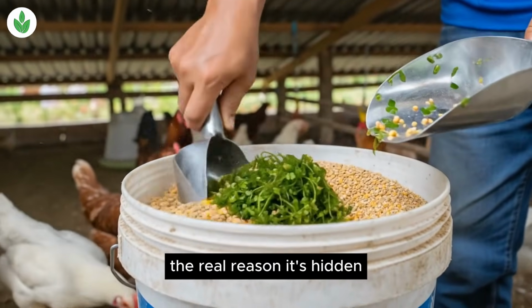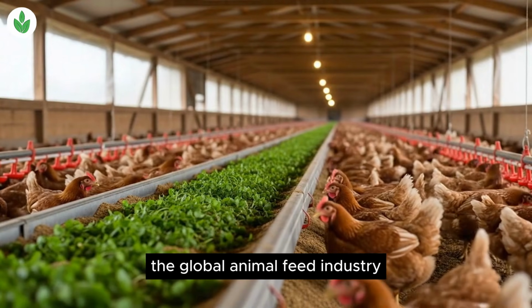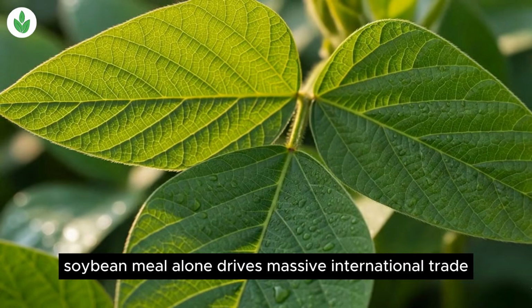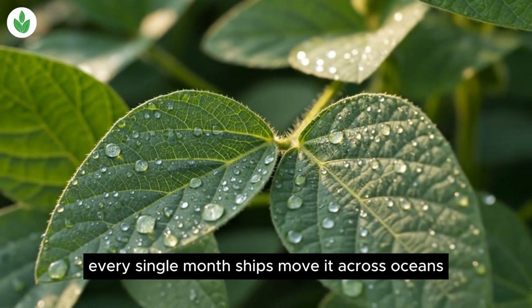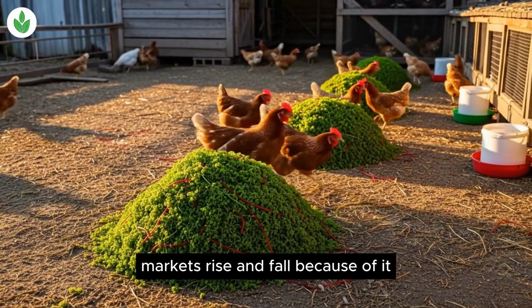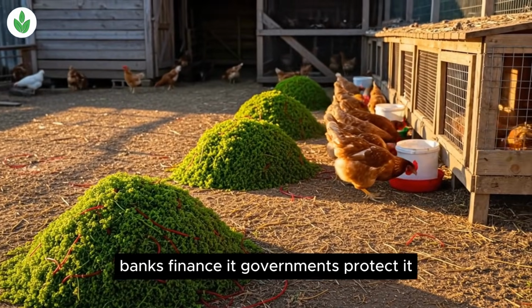The real reason it's hidden. Now here's the part most people never hear. The global animal feed industry is worth more than $500 billion. Soybean meal alone drives massive international trade. Entire supply chains depend on farmers buying feed every single month. Ships move it across oceans. Markets rise and fall because of it. Banks finance it. Governments protect it.